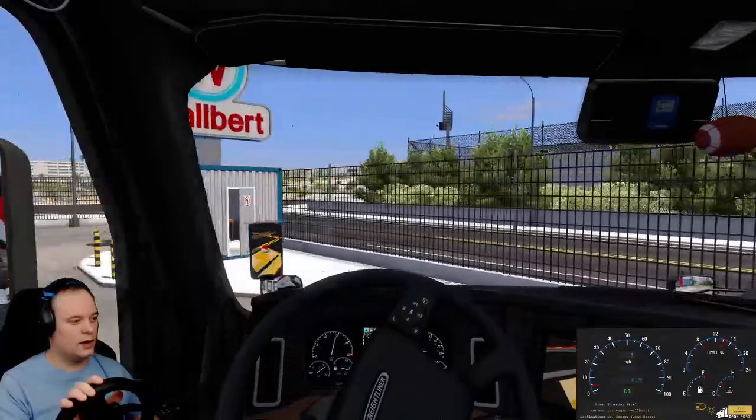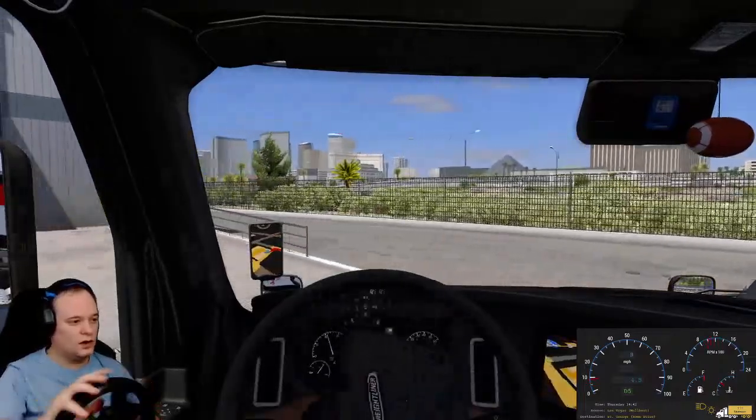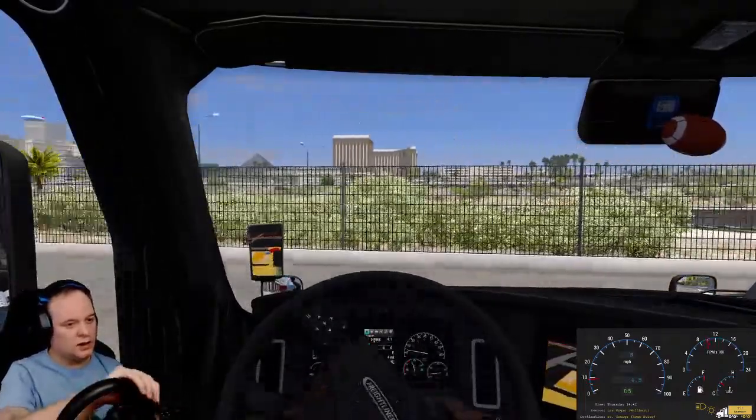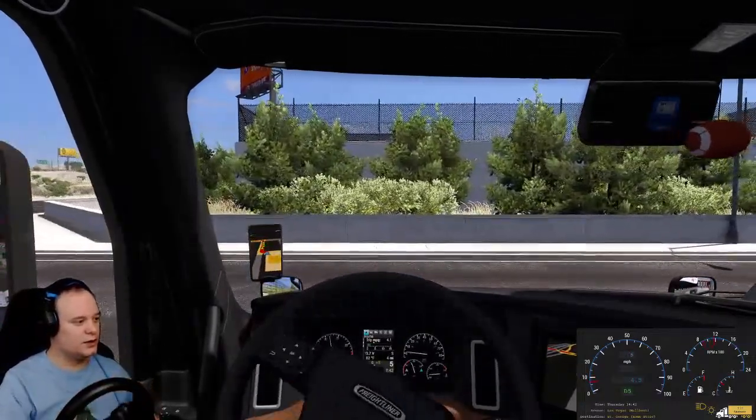Get ourselves out of here, out of this absolute disaster. It's quite a long trailer for that little parking. Probably should have looked at, hopefully it was the other Woolworths.